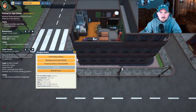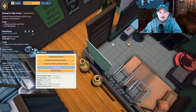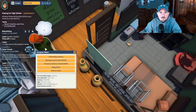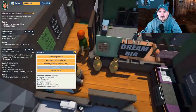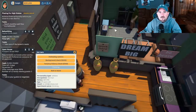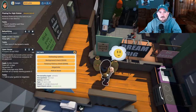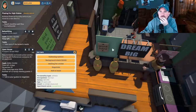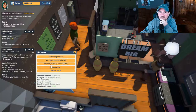Let's see. She's thinking about it. What does she think? It's fine. What does this guy think? Ellis Galvin. It's fine. Okay. That's Douglas Owen? Unsatisfying. Okay, where's John Lara? Thinking. Exceptional. Okay, so let's check his tenancy history. It's probably gonna be crap. Bad. Yeah, it's bad. So let's go with this guy.